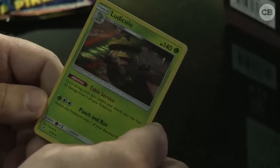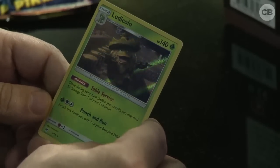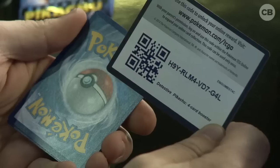Ludicolo, who I think, outside of Mr. Mime, is probably going to be the surprise fan favorite. Oh, absolute breakout star. Yeah, absolutely. I mean, anybody who can serve coffee like that? Baristas, take notice.